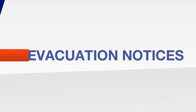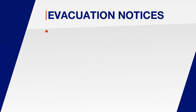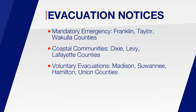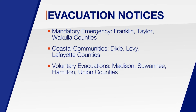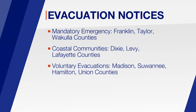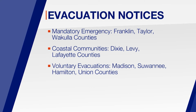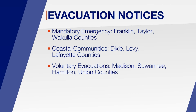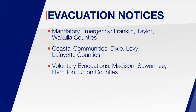Right now, there are mandatory emergency evacuations for all residents living in Franklin, Taylor, and Wakulla counties in the Big Bend region. Looking closer to home, Dixie, Levy, and Lafayette counties have issued mandatory evacuations for those living in coastal communities and mobile homes. Voluntary evacuations have also been issued for residents in Marion, Suwannee, Hamilton, and Union counties.